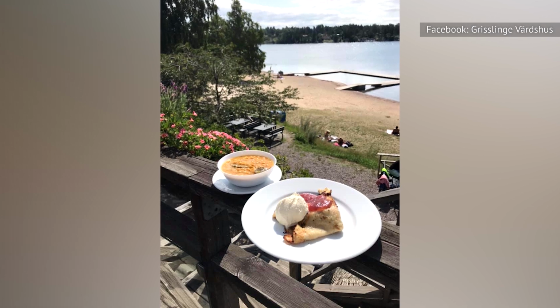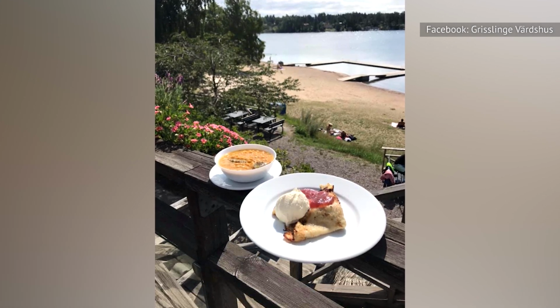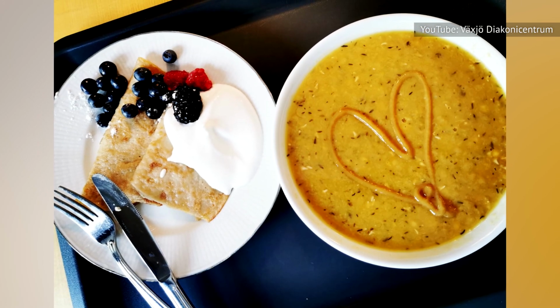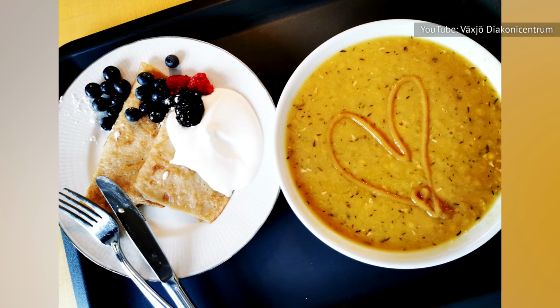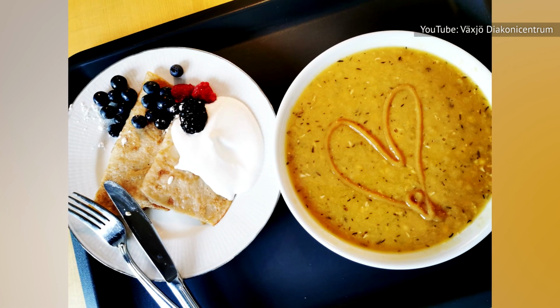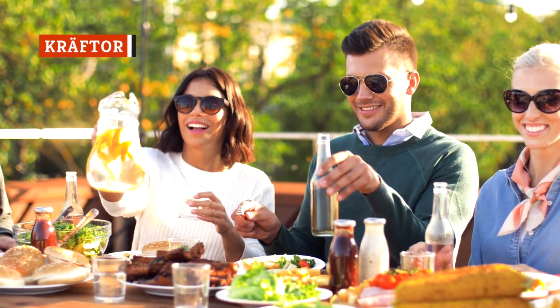There are a number of explanations offered for the place of Ärtsoppa och pannkakor in Swedish culture, including being derived from military customs or emerging from religiously imposed dining restrictions. But when you're dipping your pancake into that perfect pea soup and all your worries seem to melt away, does it really matter?